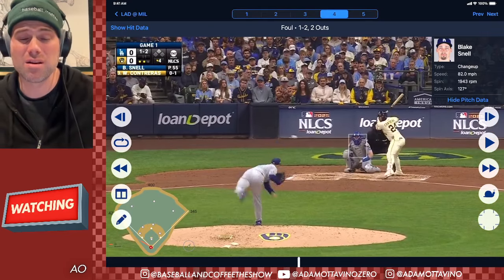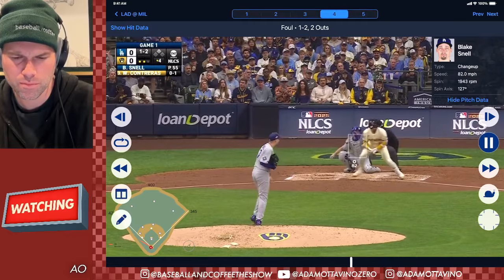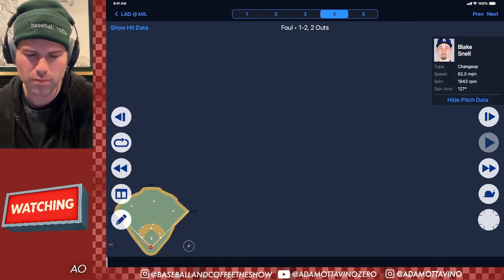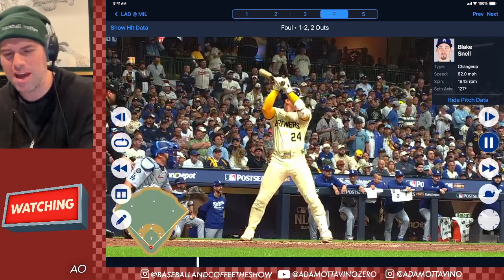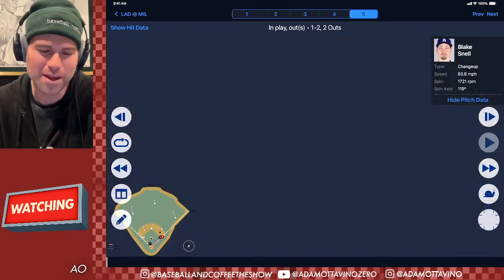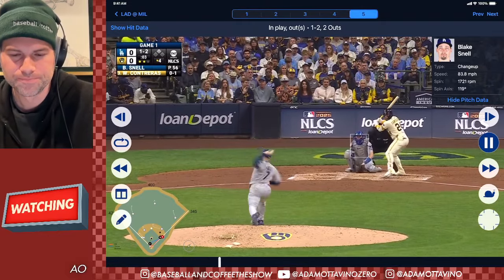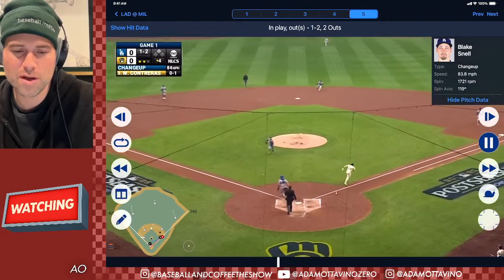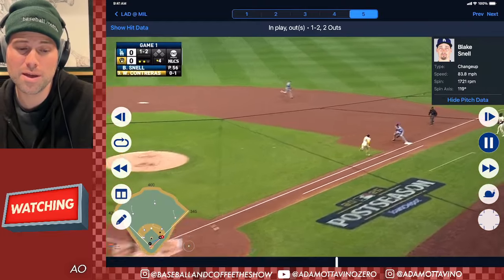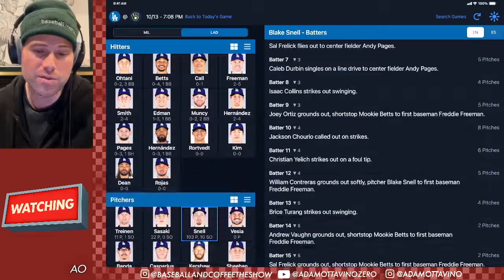Contreras is not seeing this at all. Look at the swing. I mean, this is a half swing, paddle swing. Throw it again. Yep, I would have thrown it again. Gets him to swing off the plate. Oh, Snell makes a nice PFP here. So he's pitching great. He's fielding great. And he's through 4. Outstanding.